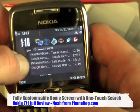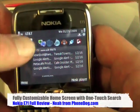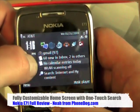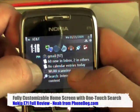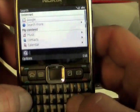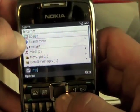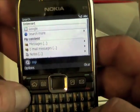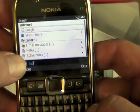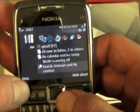So I've got it looking into my Gmail account. Now this is old, I haven't refreshed it in a while, but my Gmail account gives me previews of what I've got going on, my messaging, calendar entries, there's my Wi-Fi scanning, I have it off right now, and then there's homepage search, so I can search right away from the homepage, and it'll search through the internet if I want, but also all of my content as well. So email messages, notes, music files, videos, all that kind of stuff, which is pretty cool. Very kind of PC-like functionality there.